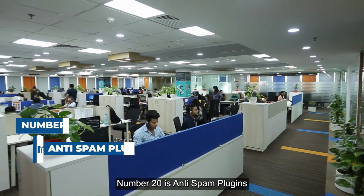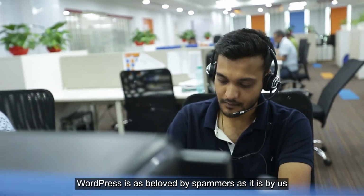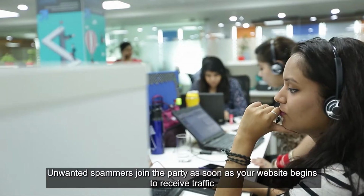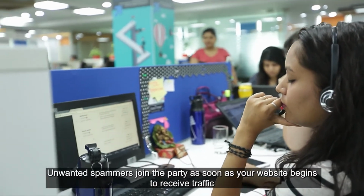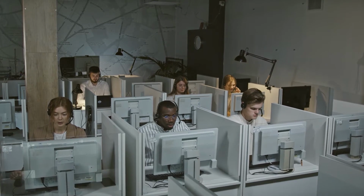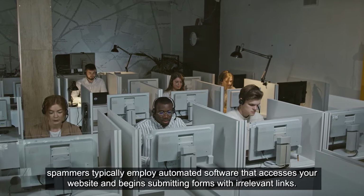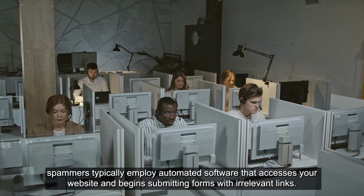Number 20 is Anti-Spam Plugins. WordPress is as beloved by spammers as it is by us. Unwanted spammers join the party as soon as your website begins to receive traffic. In order to promote their website and obtain SEO backlinks, spammers typically employ automated software that accesses your website and begins submitting forms with irrelevant links.